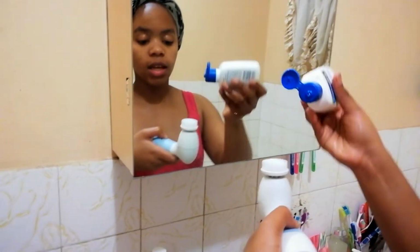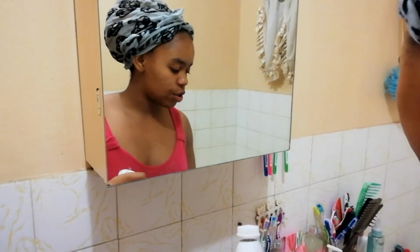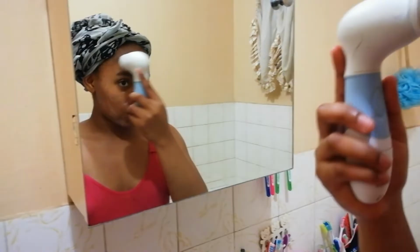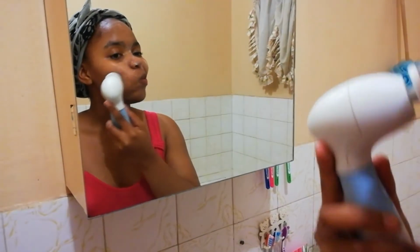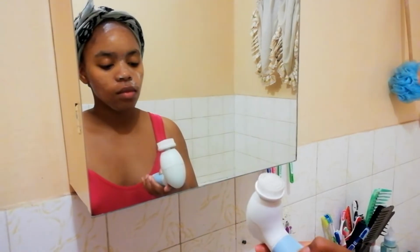I would have done a skin mask. I would have done and then I just pour some on the brush. And then, yeah. So I do this for like 2 minutes until my skin starts being sore. So yeah, and then I wash the brush while this seeps into my skin. I use lukewarm water at night.